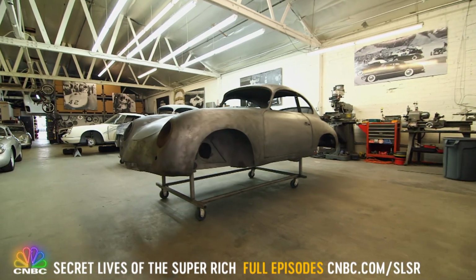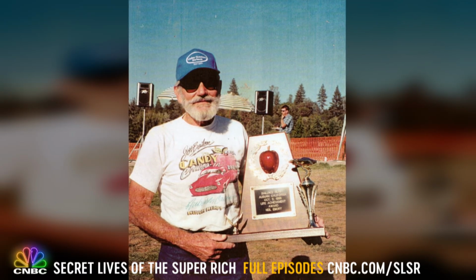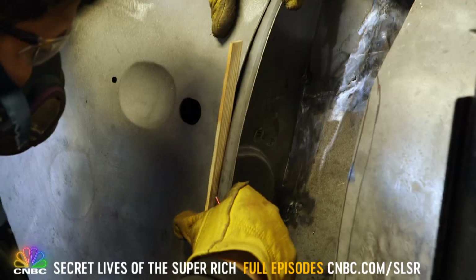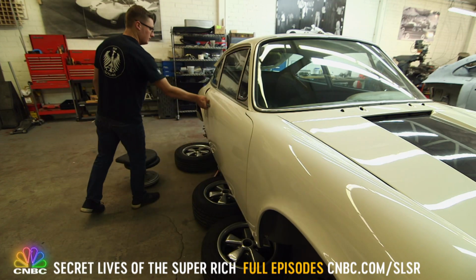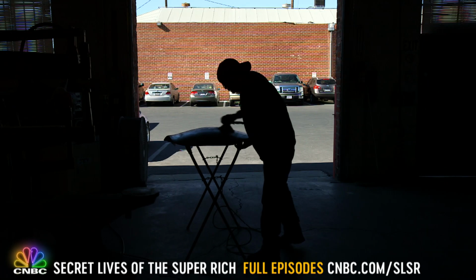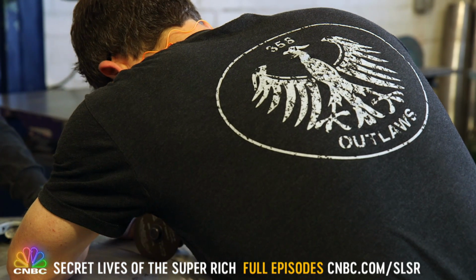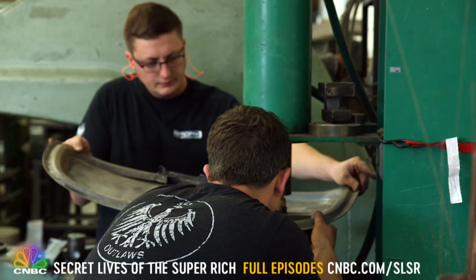It all started back in the 1980s, when Rod's grandfather Neil began reimagining old Porsches at his body shop. Unfortunately, Neil and his co-workers were shunned by Porsche enthusiasts, banned from their gatherings, and called outlaws. But times have changed, and Neil's vision has finally caught on.